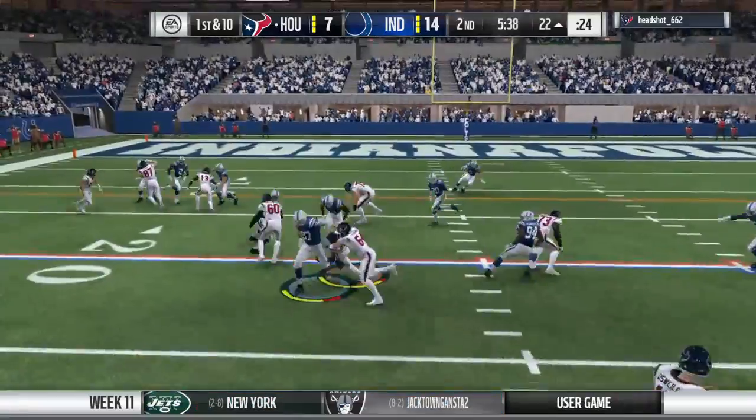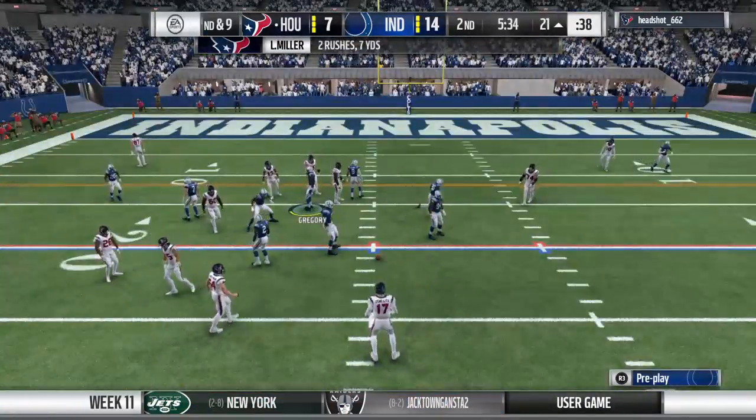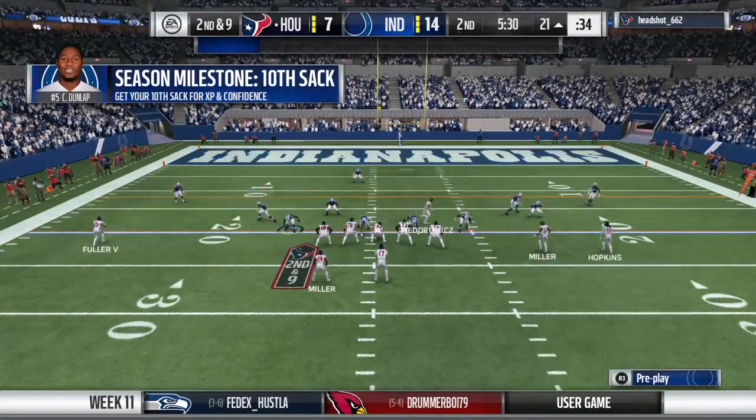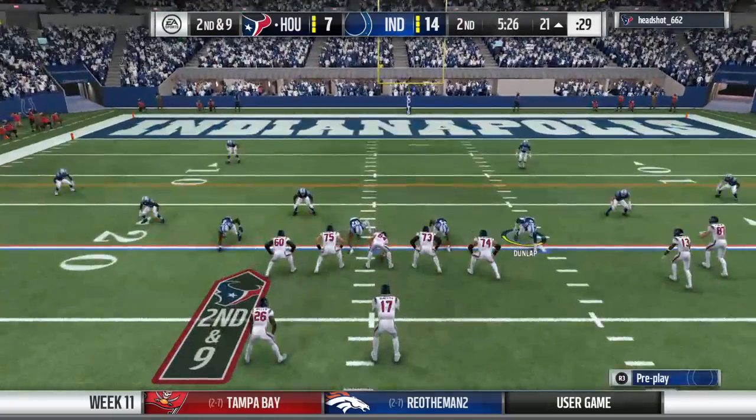They go back to the ground now with Miller. And he's going to be met at the line of scrimmage and taken down. Just a yard on the 1st down carry, so it's 2nd and 9. Now that's the type of play that'll fire up the defense. Hold them to 1 yard on a 1st down run.